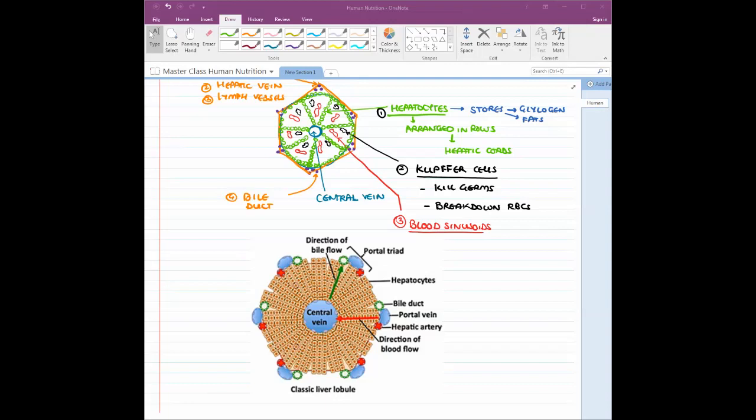There was one more diagram which I had downloaded. There were two diagrams. One minute, I'm just looking for the other diagram which I had downloaded.